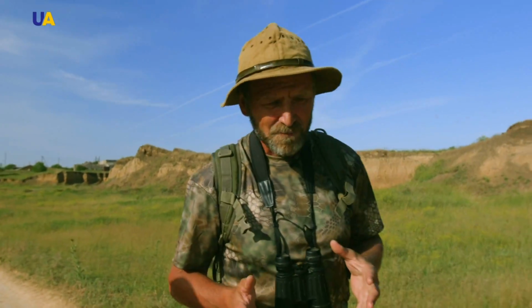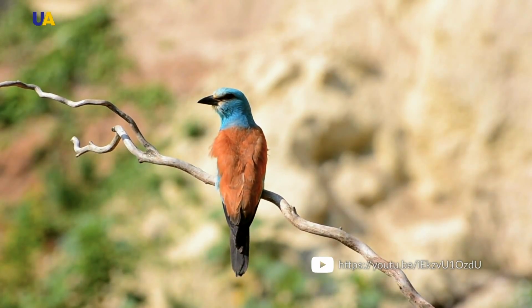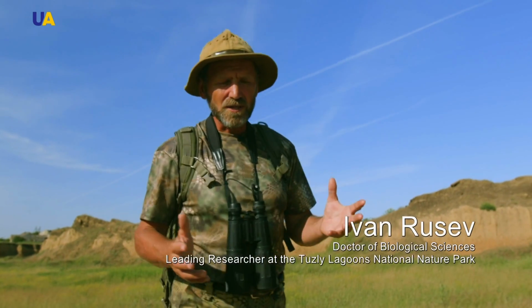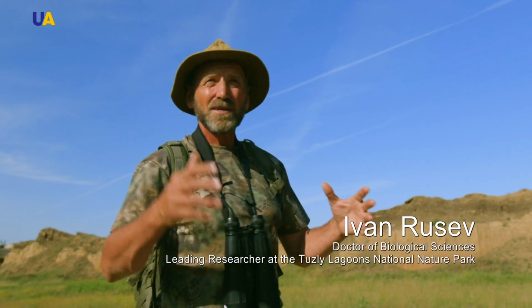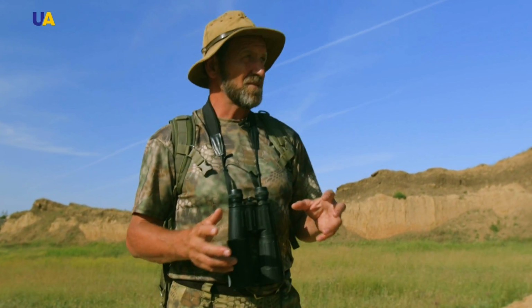It's a beautiful bird that comes from Africa. People there pray to these birds. They are considered divine. Here they take up almost 100 kilometers of coastal cliffs. They are safe when nesting there. Nobody touches them.